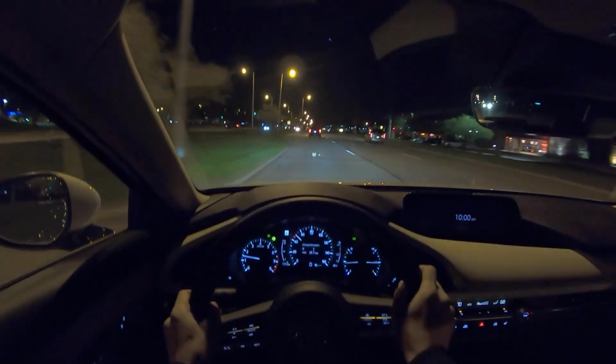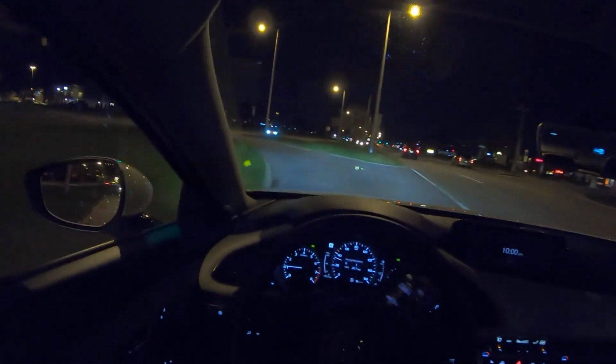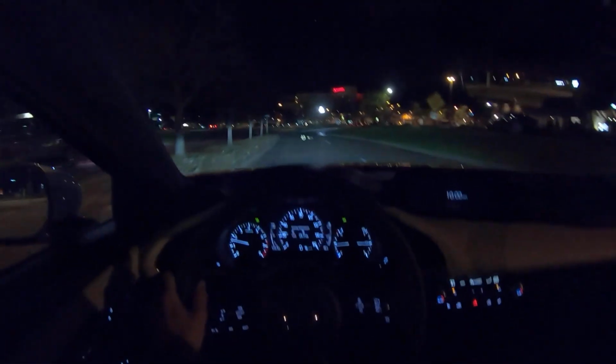Pretty big leap for Mazda in terms of just overall quality and feel. This is a great car. They've done well here, and that pretty much sums up the Mazda 3 for me.